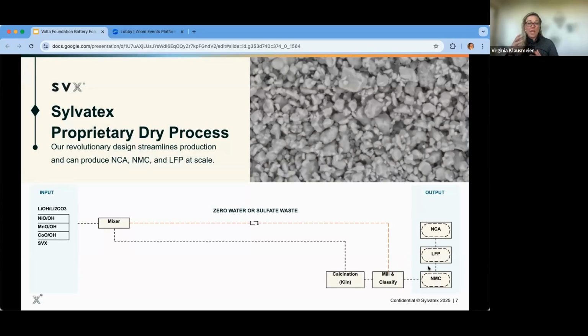So if you want to make LFP and switch that to LMFP, great. You can use the same process and do it better, faster, cheaper. The real breakthrough on our side is that we leverage a much wider range of alternative raw materials. It depends on the end chemistry, but in general we use oxides and hydroxides, which are less processed. So by nature we don't have any of the sodium sulfate waste. Then we add an organic additive that plays a critical role in bringing these materials together in a dry fashion into the calcining process.